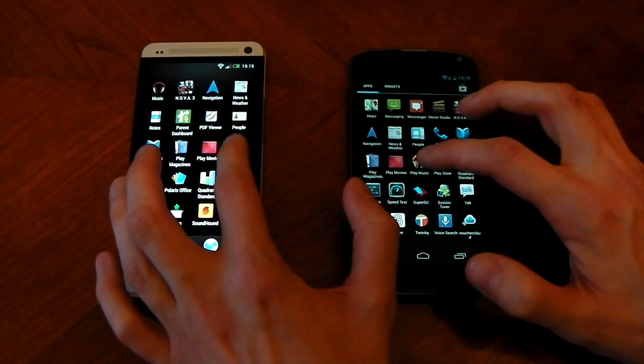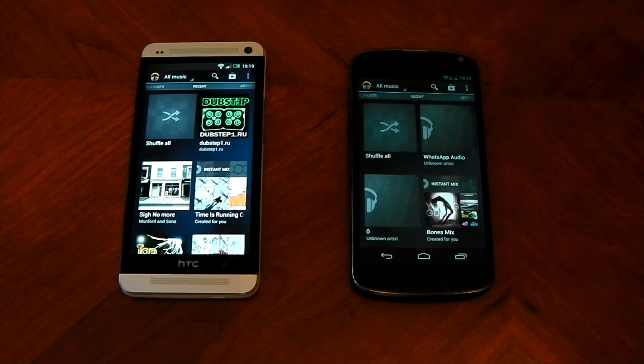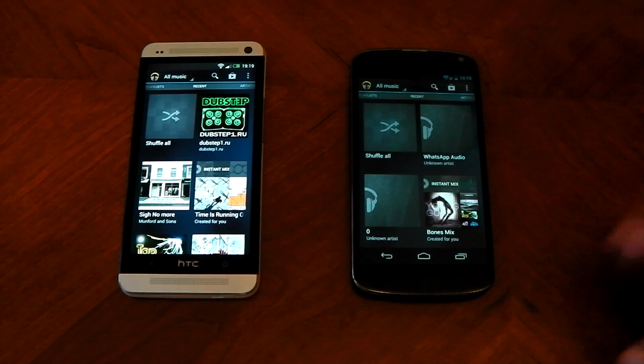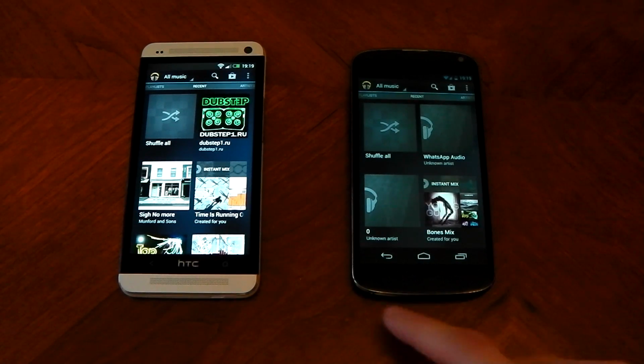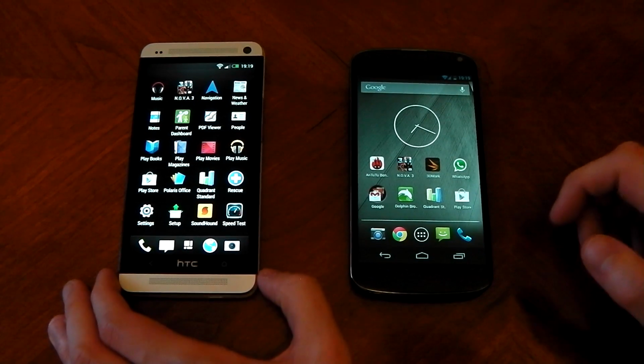Okay, here's Play Music. 1, 2, 3, go. Yeah, and the HTC One definitely beat out the Nexus 4. Again, not by a lot, but it was first. So, yeah, 6-2. We'll open up a few more. We'll see if we've got anything else we can open up here.